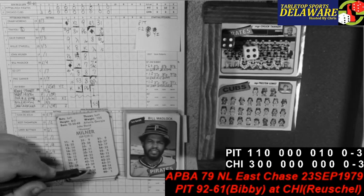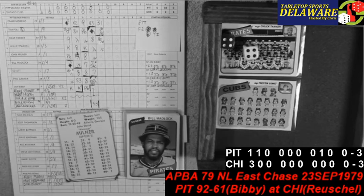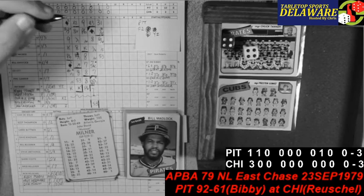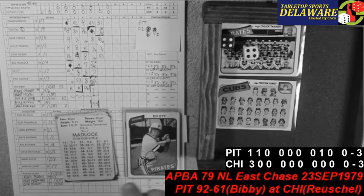44, and that's going to be an 8. That's going to be a hard ground ball hit to third. Fielded over there by Ontiveros, playing deeply, no chance on the run to get the play at second. Fires it over to Buckner to get Milner. 2 outs, but that advances Stargell to second base. Bill Madlock at the plate.